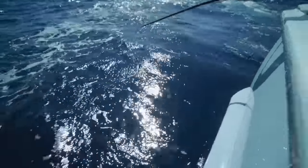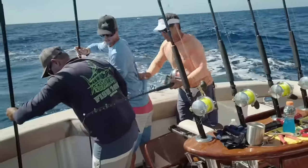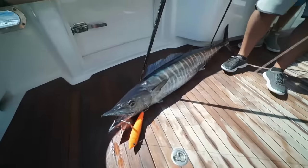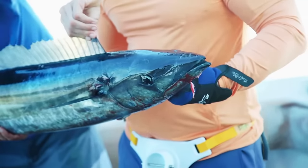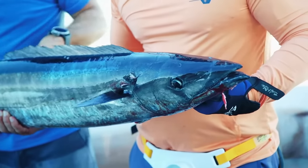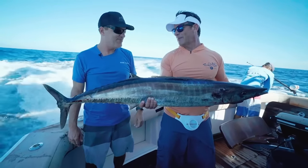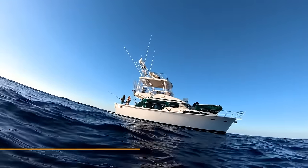Oh yeah, baby, look at that Wahoo. Wahoo! Dude, that's a nice Wahoo. Whoa, that's a winner. Nice fish, man. Nice job. So we're gonna be cutting this thing up nice and thin. A little wasabi, can't wait. A little soy sauce, maybe. Oh yeah. Mark right here and call it Ryder, okay?